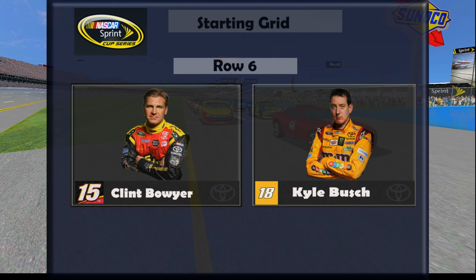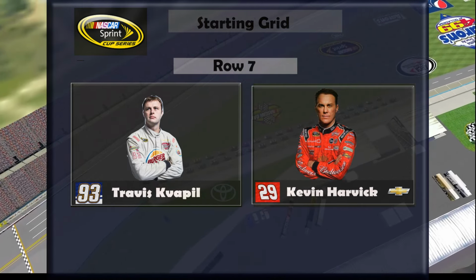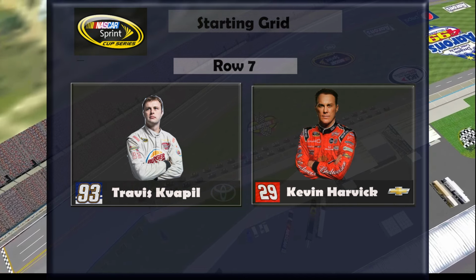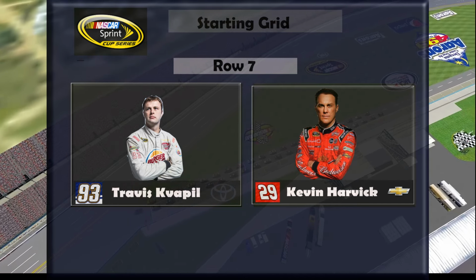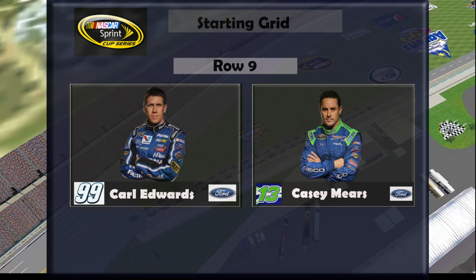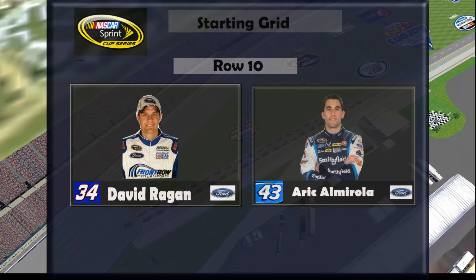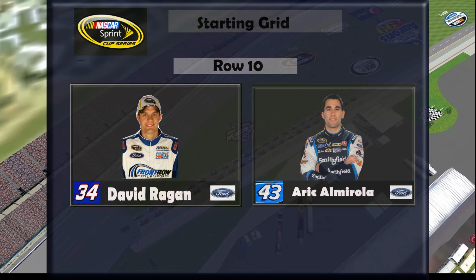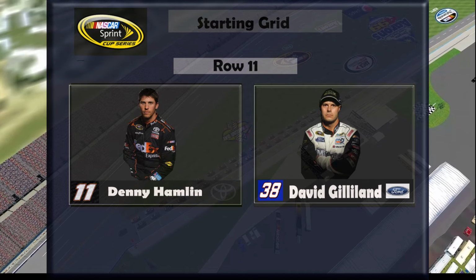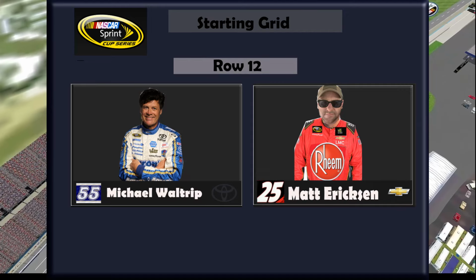Row 6, we have Clint Bowyer and Kyle Busch, really struggling and needing to turn his season around. Hopefully he can do it here today at Talladega. Row 7, we have Travis Kvapil and Kevin Harvick. Row 8, Marcos Ambrose and Trevor Bayne, driving for the Wood Brothers. Row 9, we have Carl Edwards and Casey Mears. The 10th row, we have David Ragan alongside Aric Almirola, driving for the Pettys. Row 11, we have Denny Hamlin alongside David Gilliland for Front Row Motorsports.